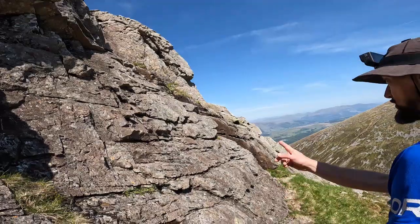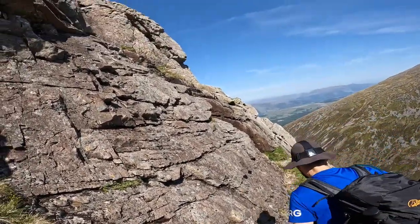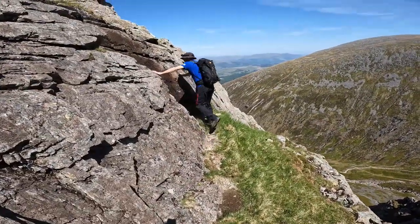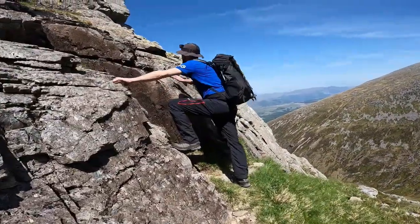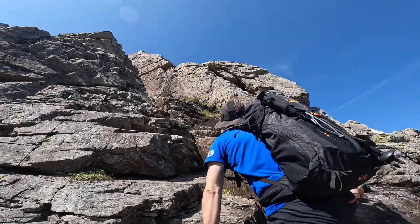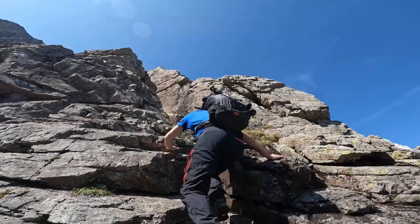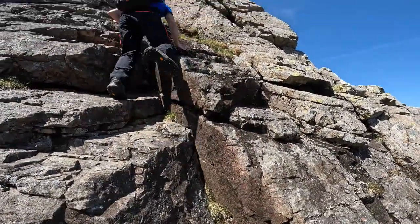Go for it. Round the corner and up. Yeah, that's it. Unless you want to do a traverse across. It's up here, isn't it? Yep, that's the way. Oh, that bit where we were last time, it's all wet!